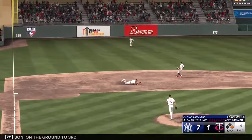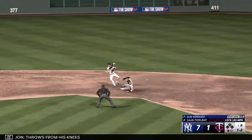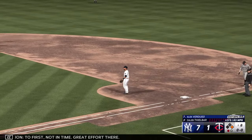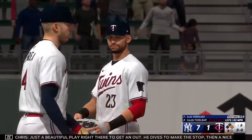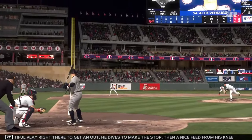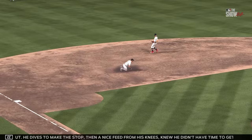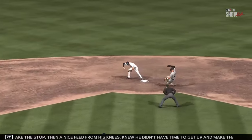On the ground to third. Nice stop. Throws from his knees. There's one to first. Not in time. Great effort there. Just a beautiful play right there to get it out. He dives to make the stop, then a nice feed from his knees. Knew he didn't have time to get up and make that throw. The throw beats the runner. That's that internal clock working.